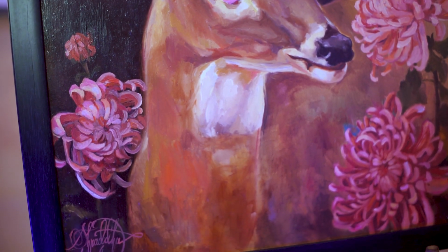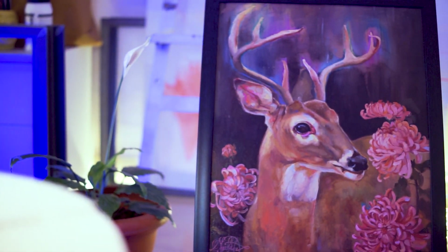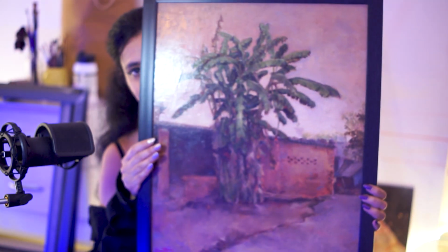So this is another piece, and it is 16 by 20. Again, it is done on mount boards, like MDF boards. So yeah. Another one is one of my favorites. Oh my god, yeah, this one.